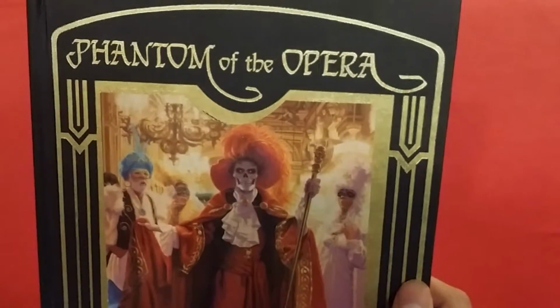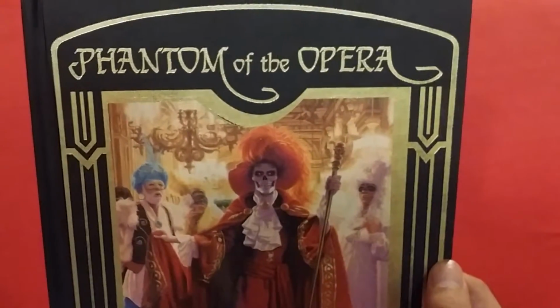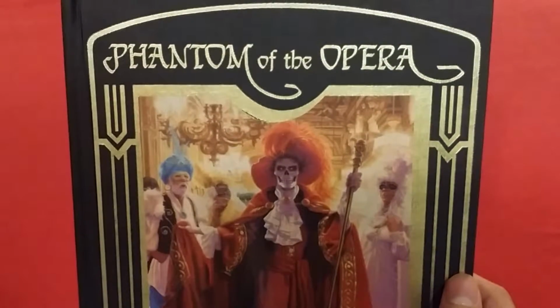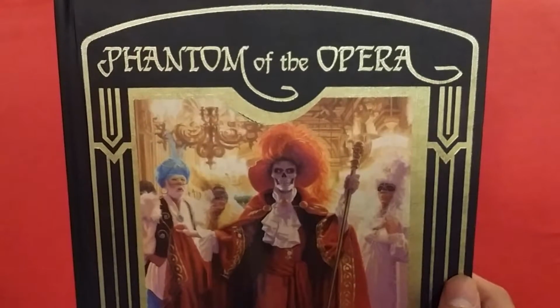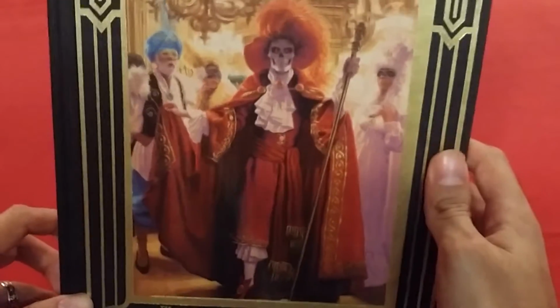For those of you who are wondering, Greg Hildebrandt, that sounds very familiar. A lot of his paintings, he does a lot of Star Wars paintings. I think some of them were actually used for some of the posters. So if you look up Greg Hildebrandt, for sure you'll see a lot of Star Wars paintings. But this is so cool.